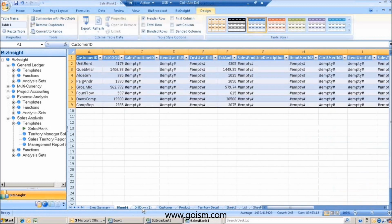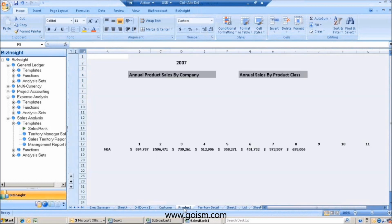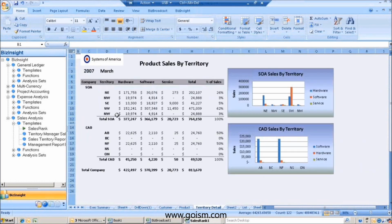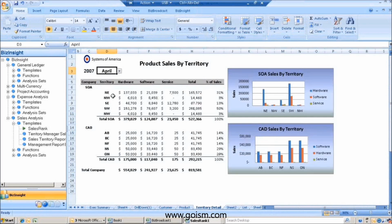And then double-clicking gives me all the individual sales transactions. So these are the year-to-date. You can look at it by product, by company, by territory. So again, these are just all rankings. So you put in the current month and you'll see all your rankings change.